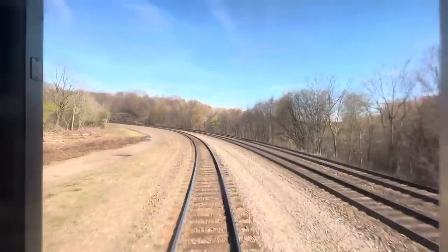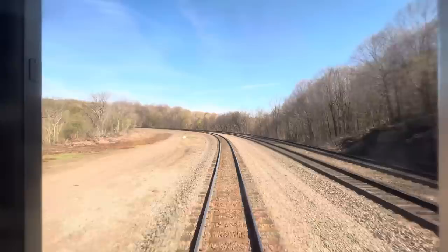I believe this is a curve where the Pennsylvania Railroad's Red Arrow went off on the left and down the embankment, I think in the 1940s or so.